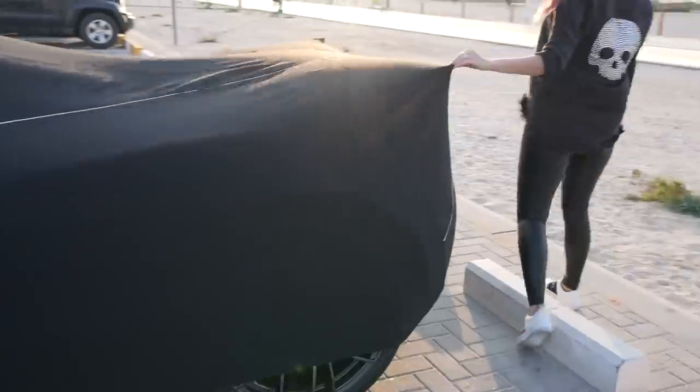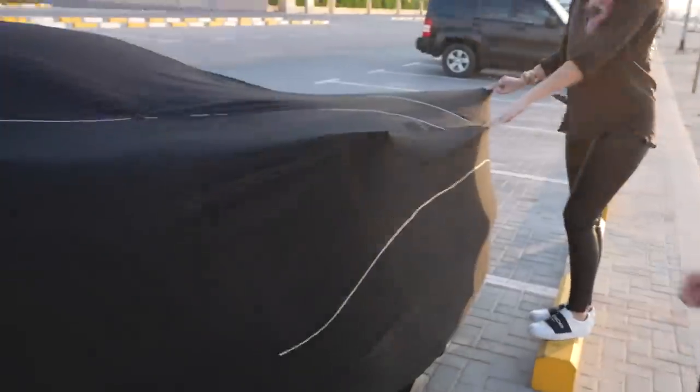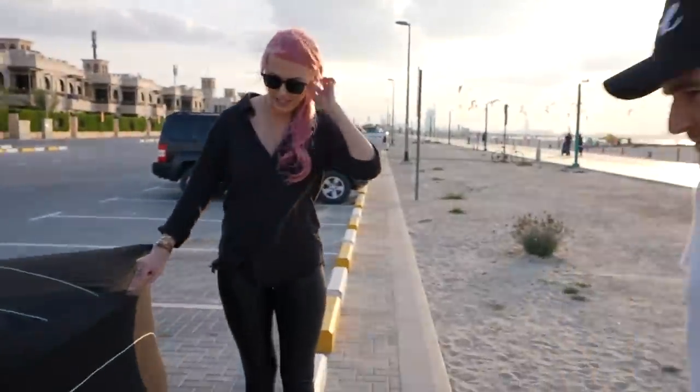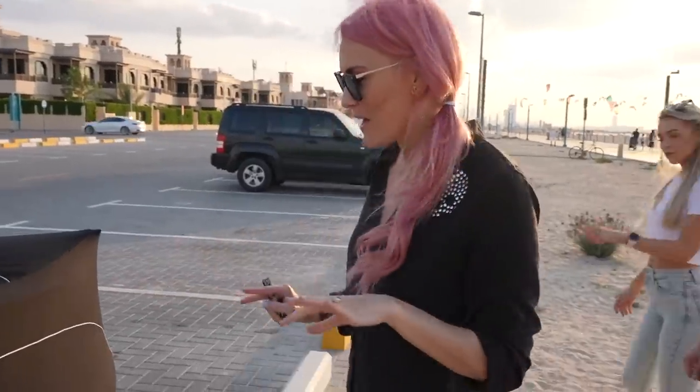Come around the back. Look at these babies. The Batmobile or something. Yeah, look at it. It's spiky. You would never guess that this was a 720S underneath this cover, because we've totally redesigned it, you guys. I'm so excited about this. I saw a photo on the internet and I was like, oh, that is the sickest 720 I've ever seen in my life. I want that.